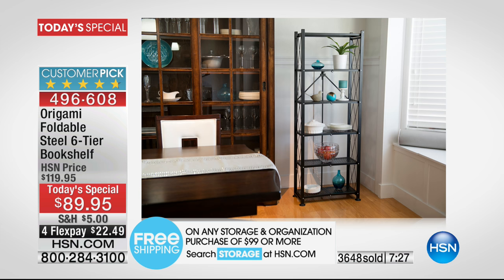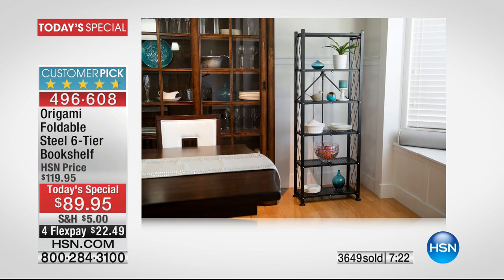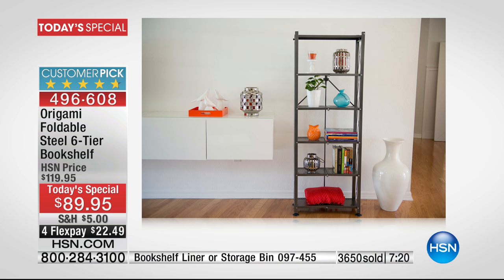Absolutely. So, look at how great it looks in any room in the house. You can put this in the office. You can put this in the living room. I like things to be symmetrical, so I would love one on each side of my television.